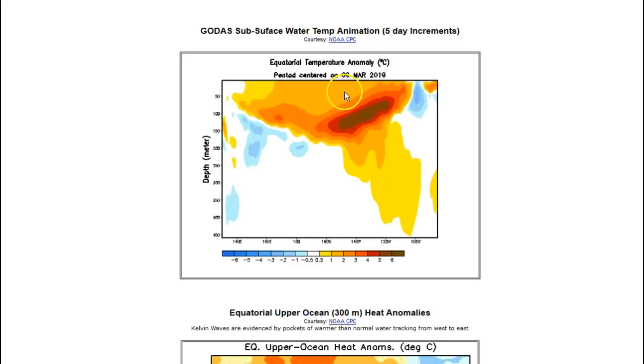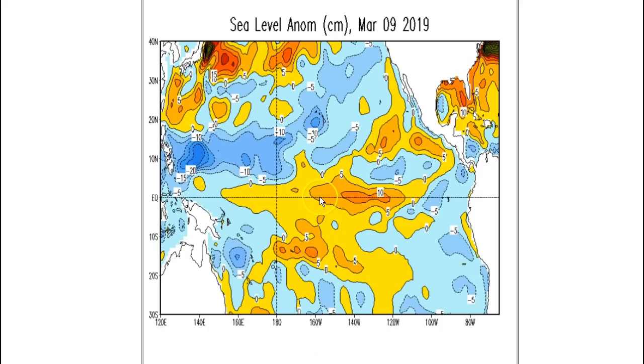So this is a very, very warm Kelvin wave, filling the whole way from about 105 west back to 145 east. Basically, the entirety of the equatorial Pacific has warm water under it, pushing off to the east. If this was ever a time bomb or a fuel for an El Nino-like fire, this is exactly what you'd want to see. Here's another way to verify that.